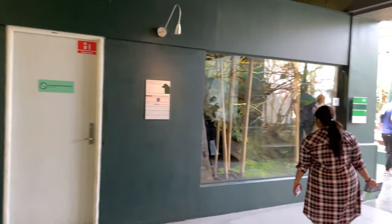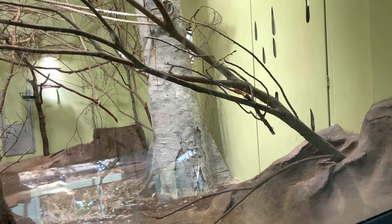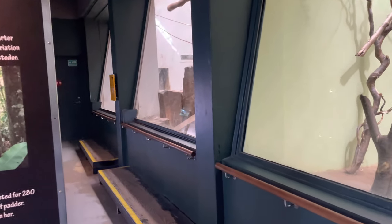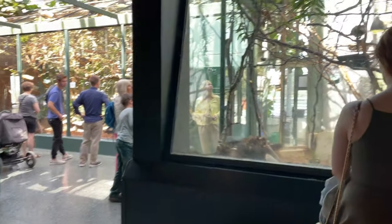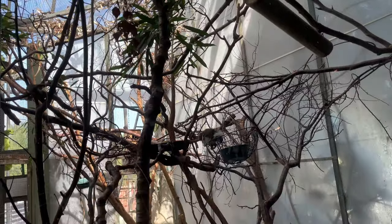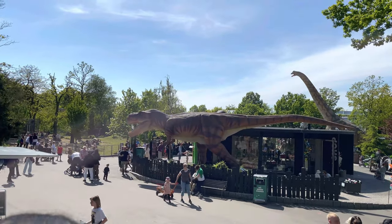So this is the enclosure of the primates. So you can see the monkeys. There's baboons over there, but I don't know where they are right now because they're not here. But you can see the primates here. Look at the dinosaur, it's moving. See?